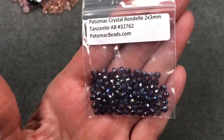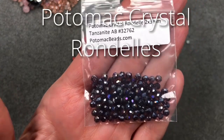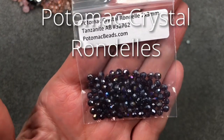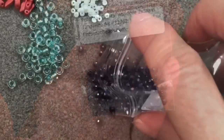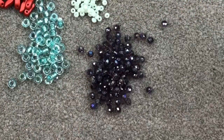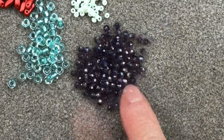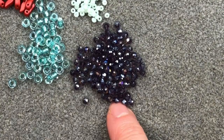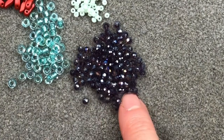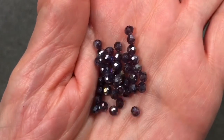And here we have a bag of Potomac crystal rondelles. They're 2 by 3 millimeters in size, and you get a total of 100 in this bag, and the color is Tanzanite AB. They're so sparkly. Like I said, if you love Swarovski crystals, definitely check out Potomac crystals because they're really good quality, guys. They really are. Look how sparkly they are.